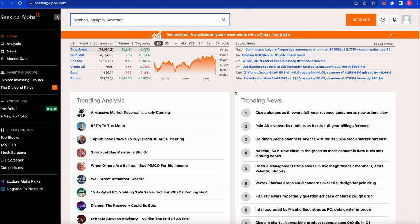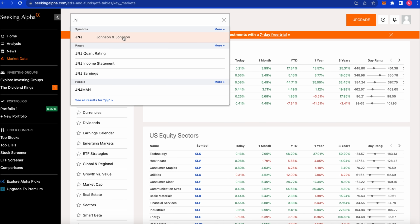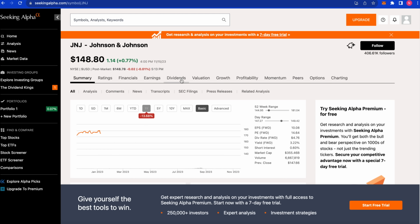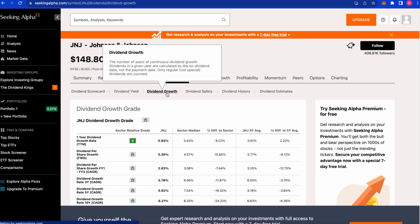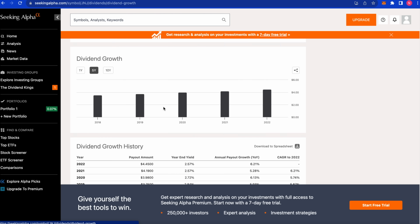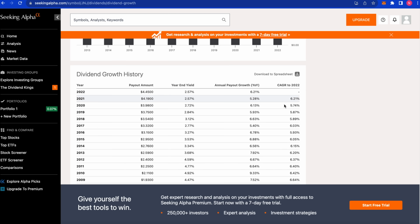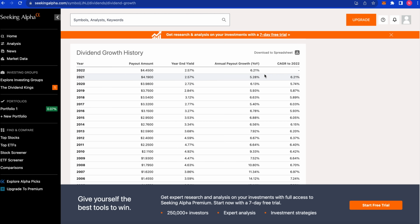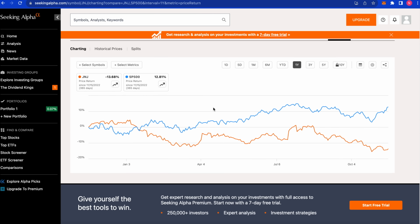Another general place that I like to look is SeekingAlpha.com. Seeking Alpha is great in that same way. You can look at some different news or market data, but what I like to do is find a specific company, maybe something like Johnson & Johnson. I really like this dividend tab to look at the dividend growth specifically. So I like to look down here and see, generally, how is the dividend growing? And we can see the CAGR, we can see how it's been growing year over year. There's also just so many different things that you can check, like Johnson & Johnson versus the S&P 500. And with Seeking Alpha, you can just sit on that thing for hours and days at a time, and you'll be able to learn a lot of different things that they have out there.